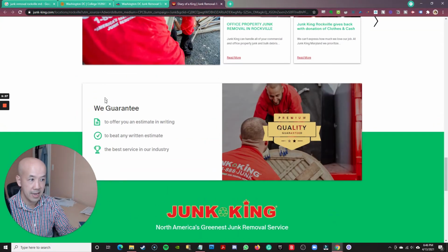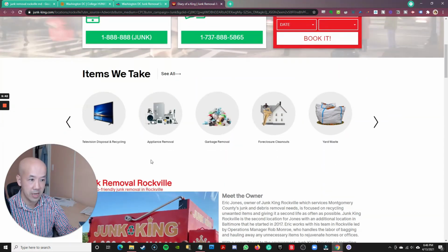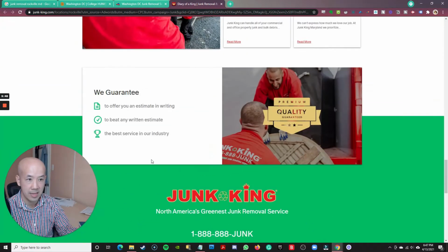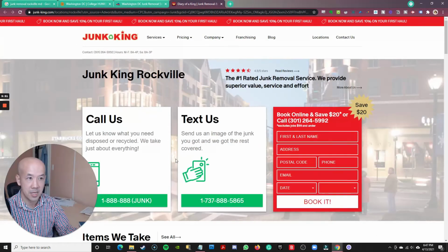The guarantee, I like this. I would actually move this further up, maybe around here. Any sort of guarantee that you have, you should definitely highlight it. It should not be all the way at the bottom. All right, so that's the Junk King of Rockville.